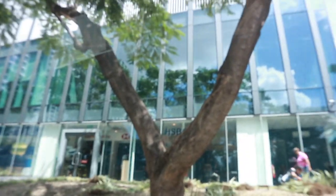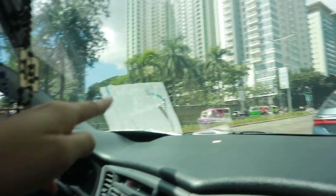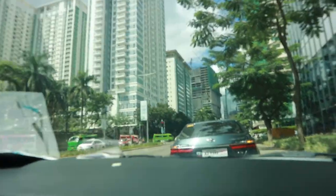This is a new building. Before, I used to work near here, over there in Pioneer, and this building wasn't here yet. Grabe na talaga yung mga building nila.